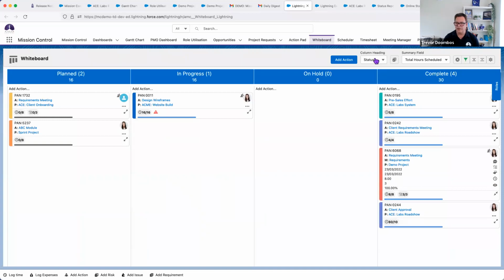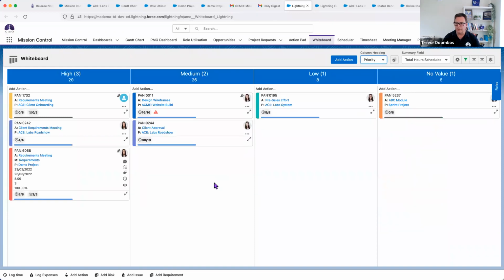The column headings, in case you're wondering, are based on pick list fields on your action record, whether they're our standard pick list fields or ones that you create. So maybe you want to prioritize things with different headings. You can get different views. If you're in the project, you can look by milestone views. You can work through the milestones in this view as well.